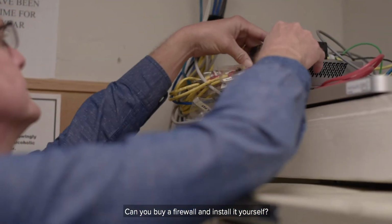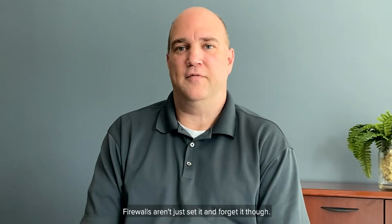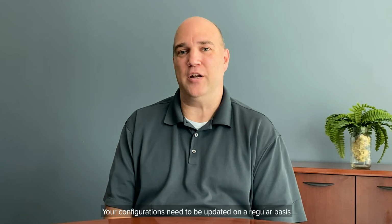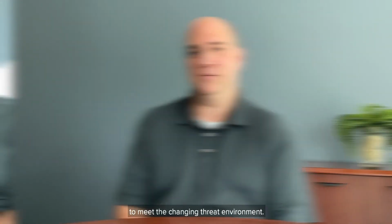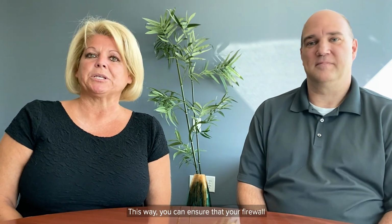Can you buy a firewall and install it yourself? Sure you can. But remember, the firewall has to be PCI compliant and configured with the rules that allow it to defend your business. Firewalls aren't just set it and forget it though. Your configurations need to be updated on a regular basis so that your firewall can continue to meet the changing threat environment. So when purchasing a firewall, it's very important that you're working with an IT professional or your POS integrator. This way you can ensure that your firewall is properly installed as well as configured for PCI compliance.